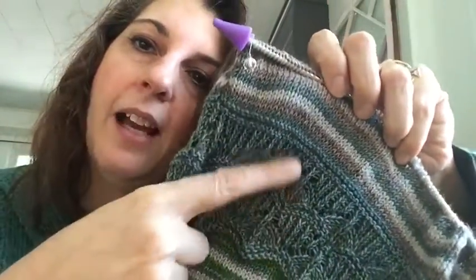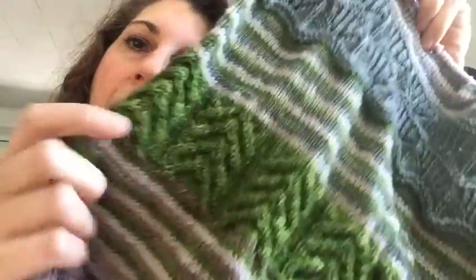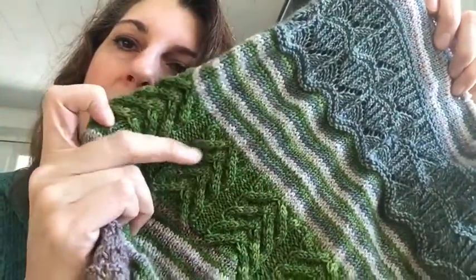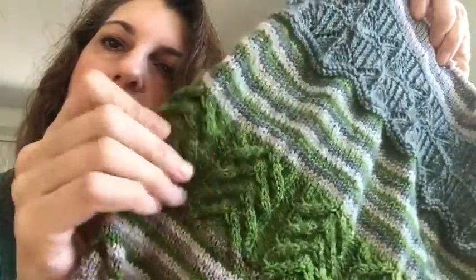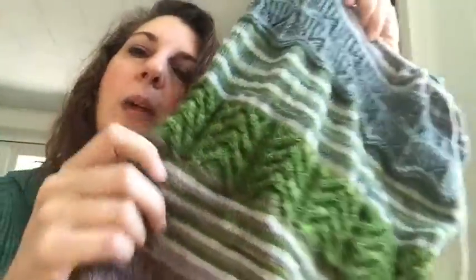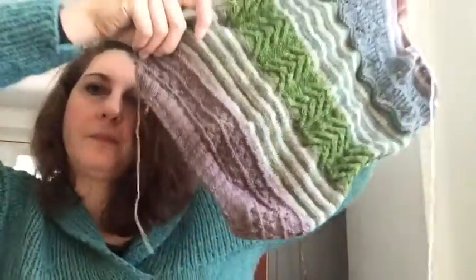I love that. I love how that looks. It was so nice to knit that. This was really fun to knit, these cables, and it turned out really nice. It's so squishy, that part, because I think it uses up a lot of yarn, because you actually increase quite a bit to get that section.